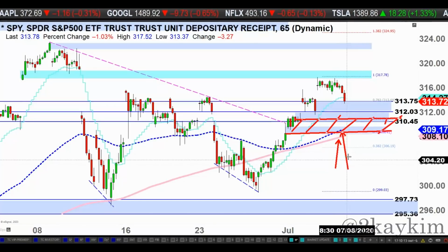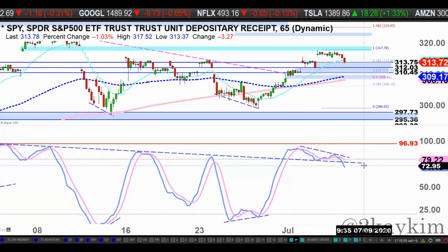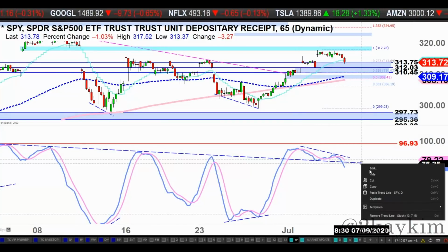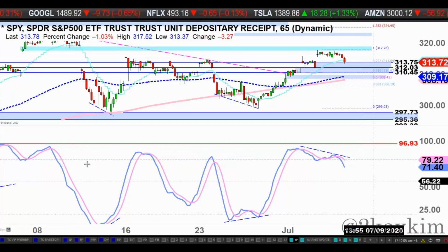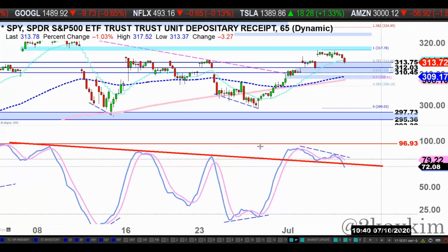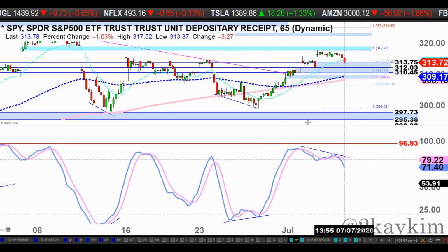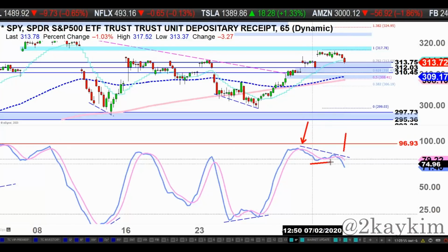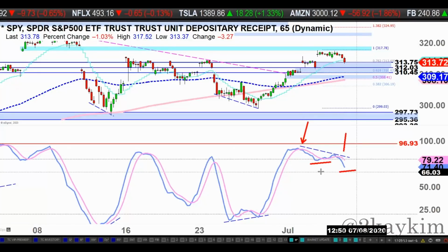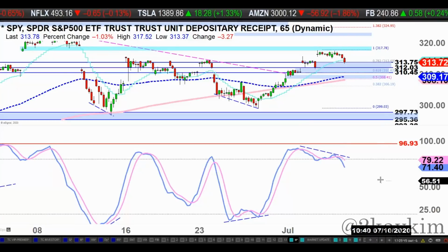And at the same time, you can see that we talked about this potentially bearish divergence. I'm gonna get rid of this downtrend resistance now, because it's not useful at this point, since it's already been broken to the upside. And now it looks like it's breaking to the downside. So we have this bearish divergence here and made a lower low here on the oscillator. That tells us the momentum is shifting.